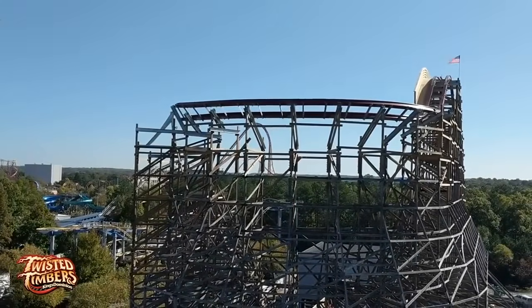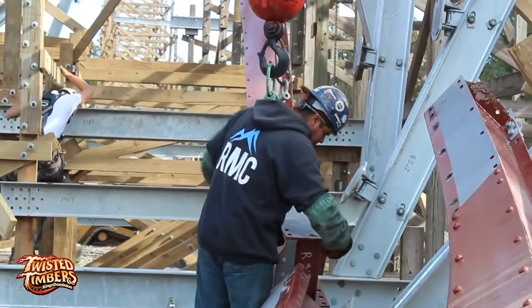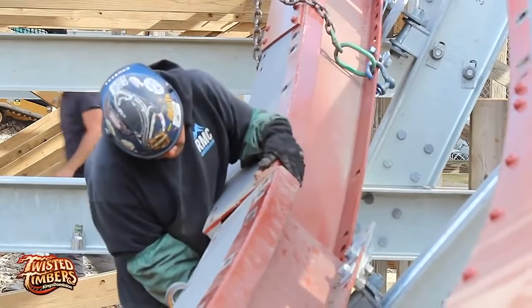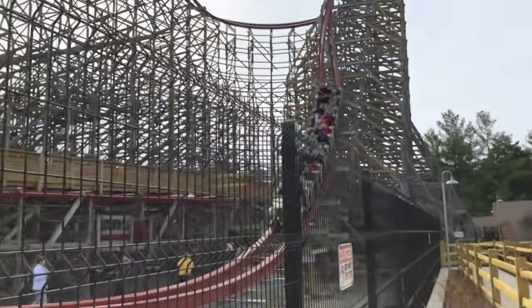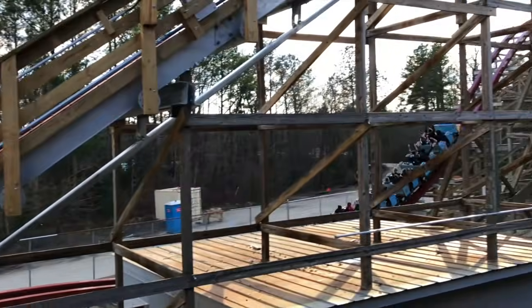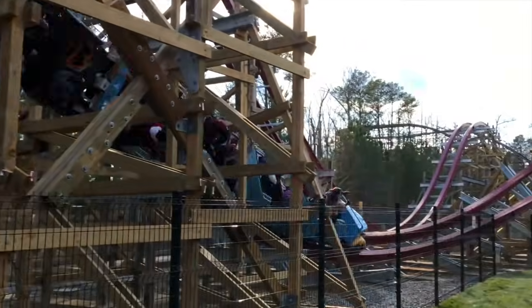Following speculation, it was announced that Hurler was undergoing a hybrid conversion by company Rocky Mountain Construction. Utilising RMC's signature formula, the wooden track would be replaced by steel running rails. With the layout slightly altered to provide increased thrills and include the addition of 3 inversions, the new attraction Twisted Timbers would open on March 23, 2018, taking the old Hurler and creating an enjoyable roller coaster experience.